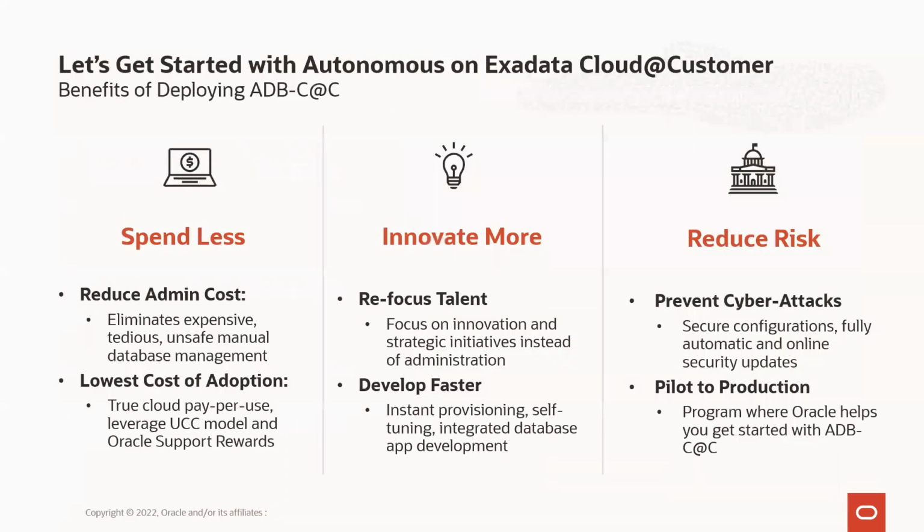So let's summarize. How do you get started? Again, this addresses the needs that all of our customers have in terms of eliminating expensive administrative costs. You eliminate the expensive, tedious, unsafe manual database management through Autonomous. And if you're leveraging your existing Exadata Cloud Customer investment, it's true pay-per-use. You can leverage the universal credit model, and any additional spend that you have will go towards your Oracle Support Rewards credits. You can innovate more.